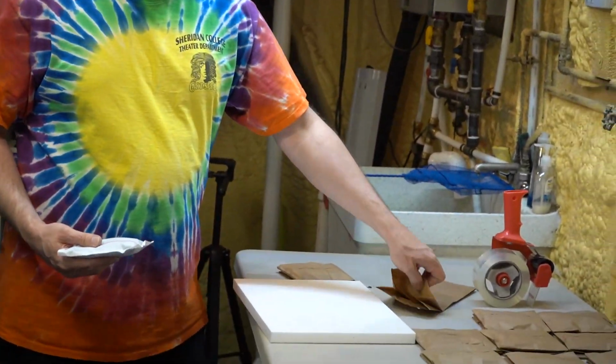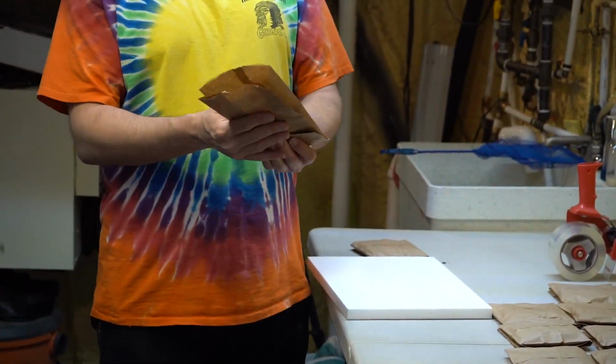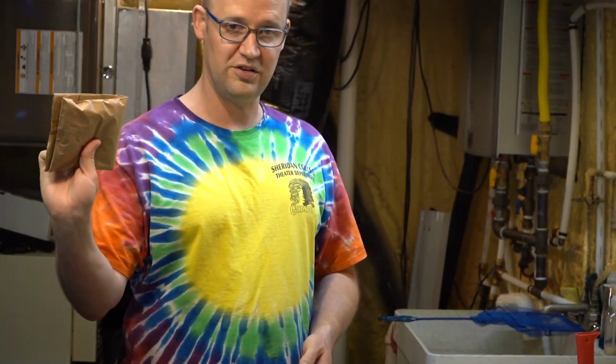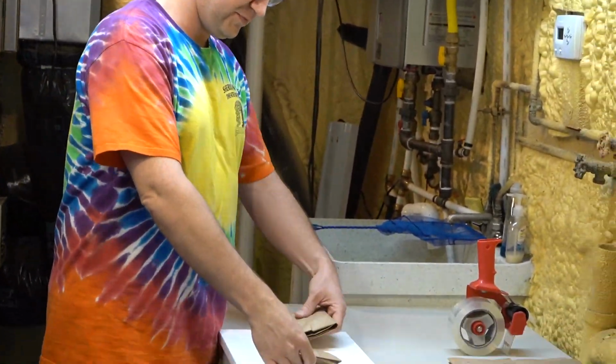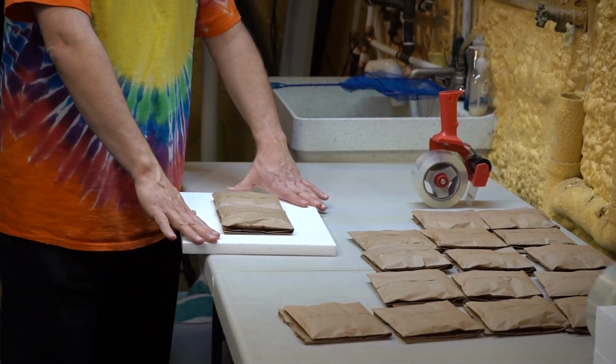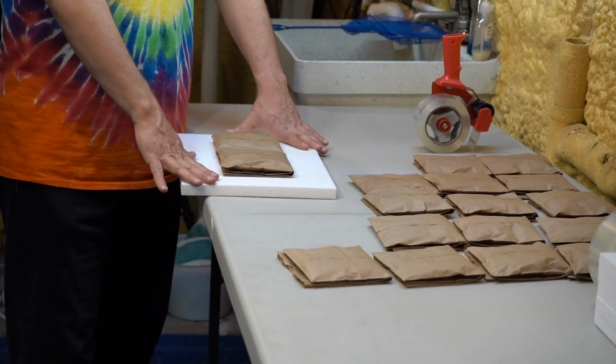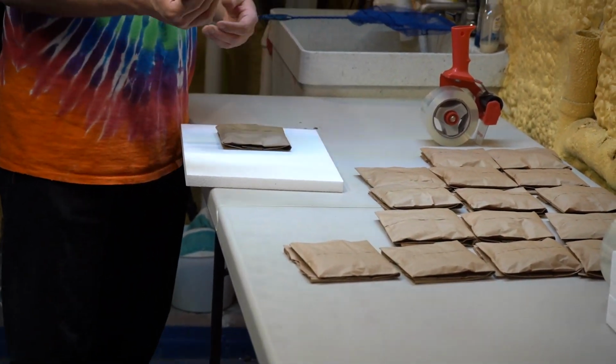Then what we do is we slide them into, you can use newspaper or whatever. We found that something really quick and easy is a little lunch sack. So we've got some heat packs here. This is styrofoam that's going to go on top of the box to seal everything. And with this size box, we need 2 heat packs.